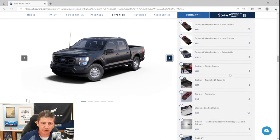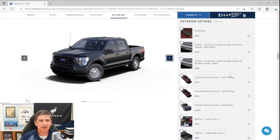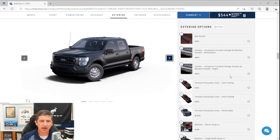And again, you can add it to your build, but I recommend you not. It could hold up your build, because all those things take time to put on, and they can only do so many of those in a day. That can cause your build to not get picked for scheduling, because it needs these bed accessories, which you can always get afterwards and have your dealer put them on, or you can put them on yourself.